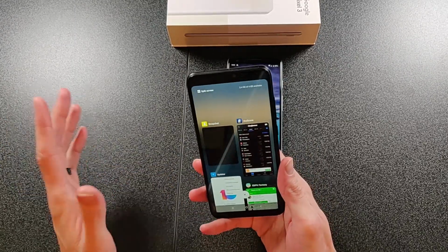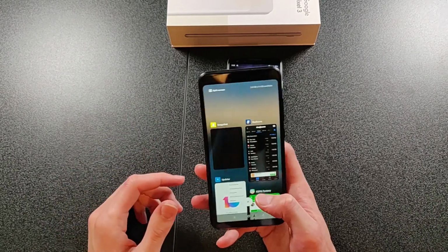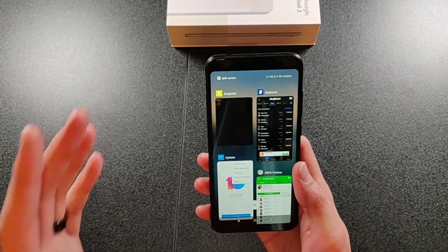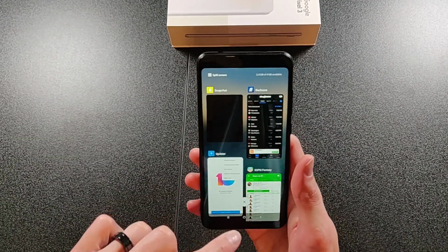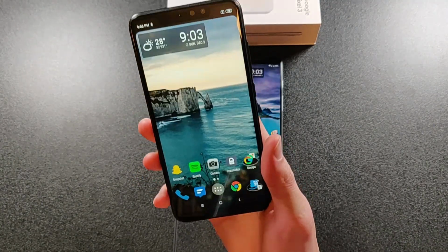Now, I have my Redmi Note 6 Pro here to show you guys what I like the best. Now, full transparency, I love MIUI. I think this is the best implementation of recent apps. Look at that. You can see 4 things at once. Look at how much information you get on the screen. And you have a clear all button right there on the main screen. That X, you push that, everything's gone.